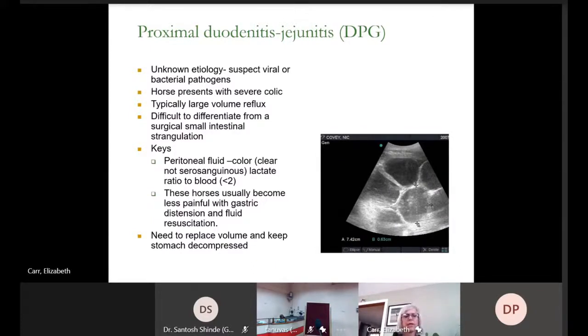which is pretty impressive. The problem with DPJ is it's difficult to differentiate from a small intestinal strangulation, such as, let's say, a strangulating lipoma. Many of the findings on physical exam are similar. Horses are very painful, they have reflux, they have bowel distension, and they may have an abnormal peritoneal fluid. The keys to help you differentiate this from a strangulating lesion is that it is typical, not always, but the peritoneal fluid in DPJ is usually not serosanguinous, and the ratio of peripheral blood to peritoneal fluid lactate is usually less than 2.